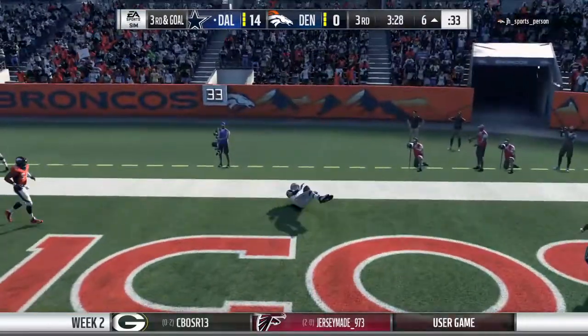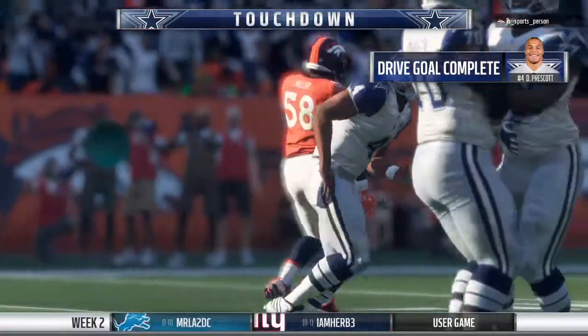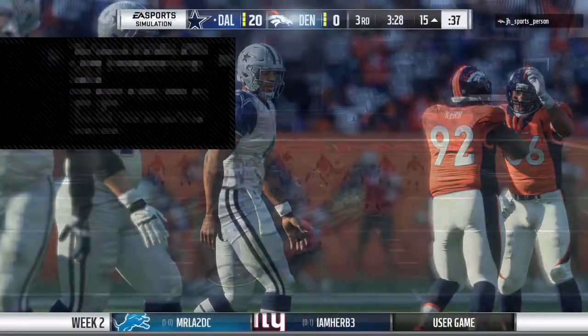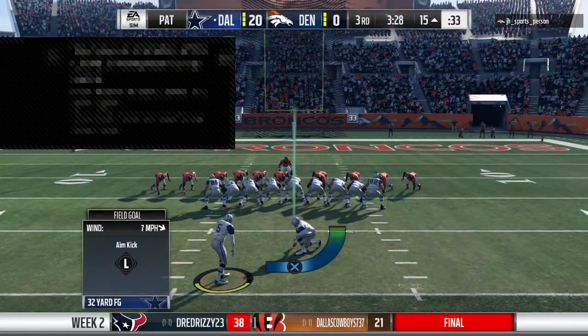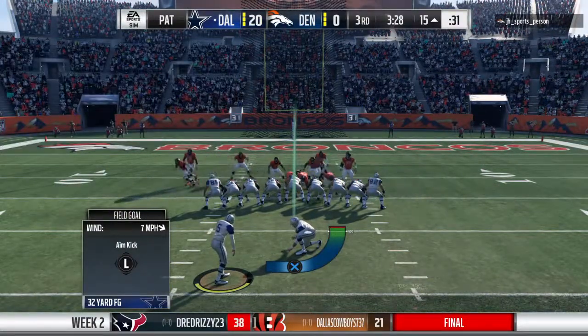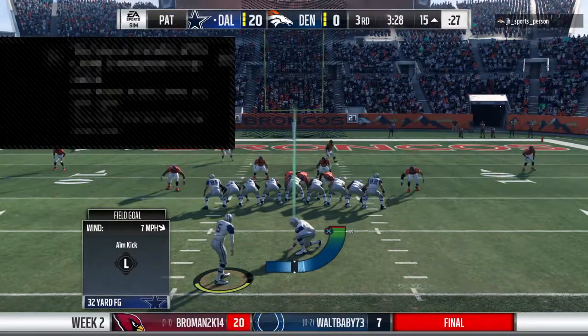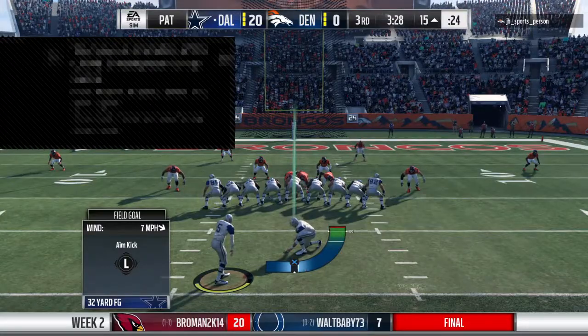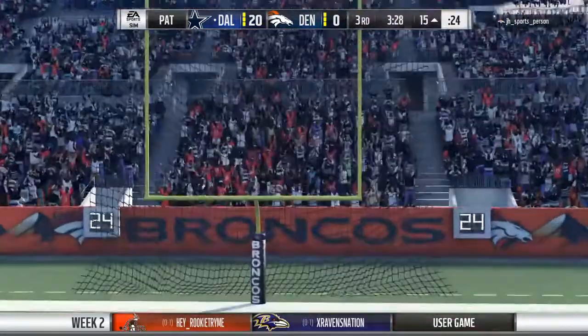Here's Prescott, and that is caught. It's Witten for the Cowboy touchdown. Jason Witten, his second touchdown on the season. And the Cowboys will add on to their lead. And it is now 21-0.